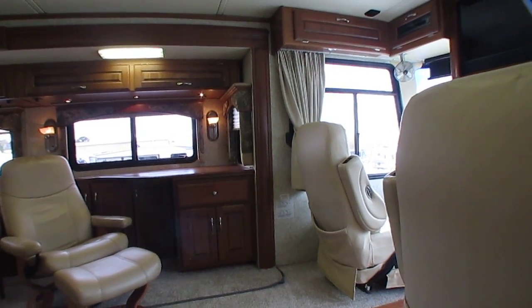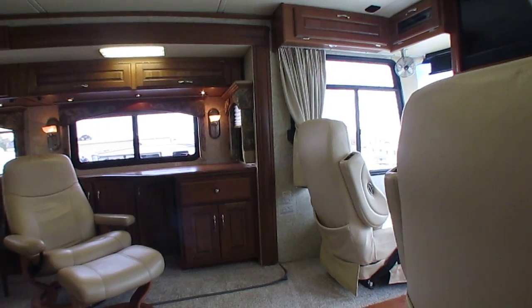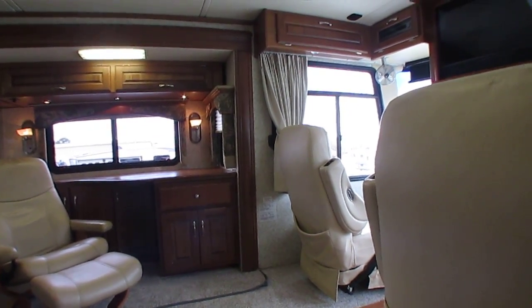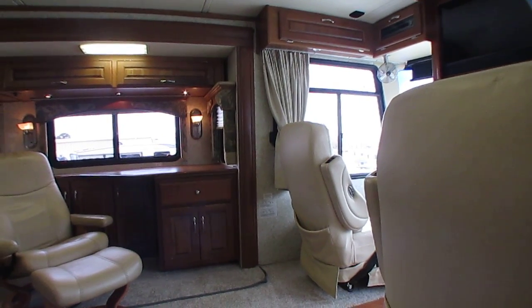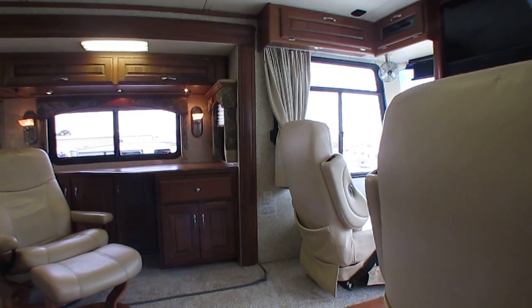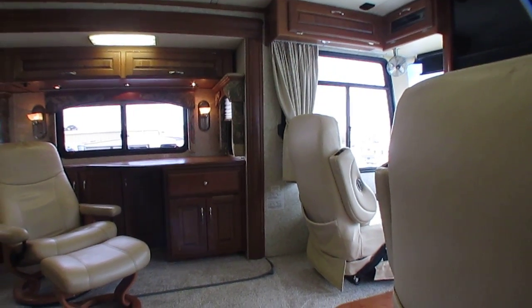And that's the included 90-day warranty with this purchase of this RV at $56,900. And like I said, you're probably not going to need it when we get done with our thorough checkout, but you've got it just in case you do.